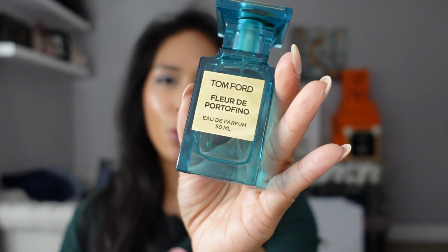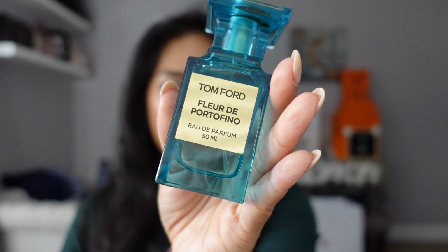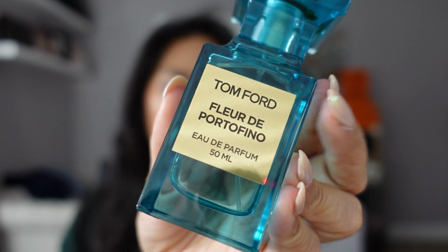This just transports you to a Mediterranean paradise island. It smells so good. You guys, what's your favorite Tom Ford fragrances? Tom Ford is very pricey.